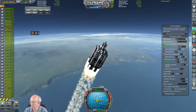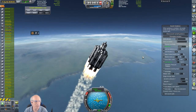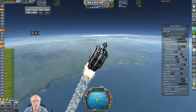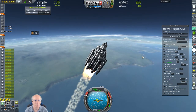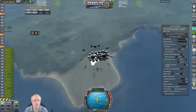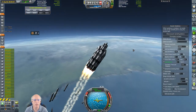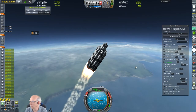Oh, okay. You got me a little concerned, I thought maybe the apocalypse had actually started. All right, we have reached solid booster jettison. They have jettisoned. Clean separation. Continuing to go, we're at 12,000 meters high, 500 meters per second. So far, so good.